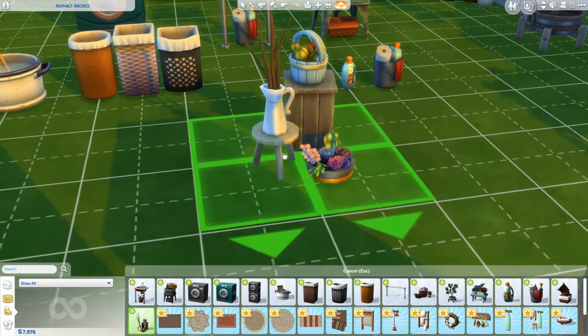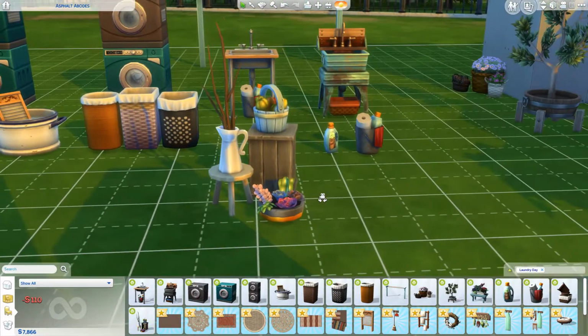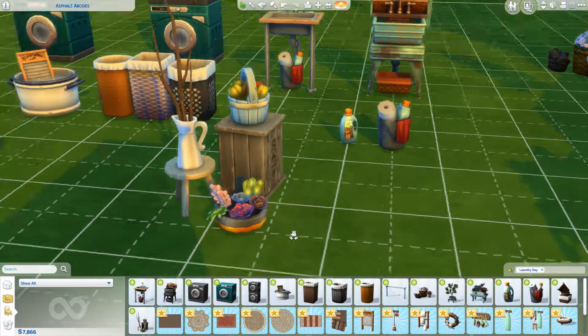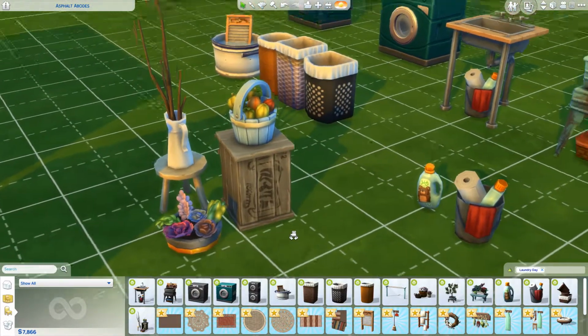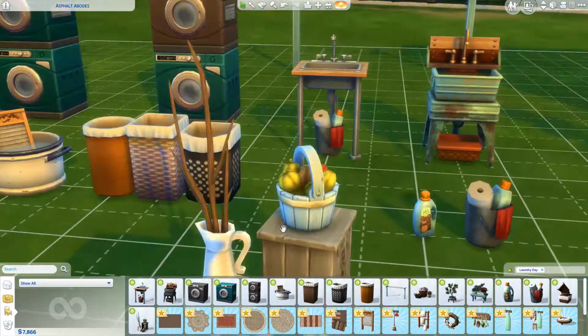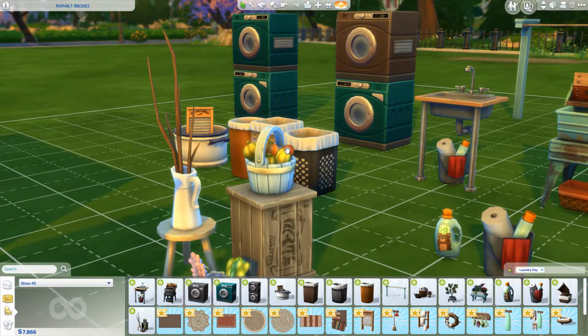This looks like a setup for painters. Like they'd set this in the room and there'd be a bunch of chairs around it and people would practice by sketching all of these things. But I do like the look of it. It looks like they've got some fruits and veggies from their garden, which is funny because I don't think we can actually grow any of these in the game.